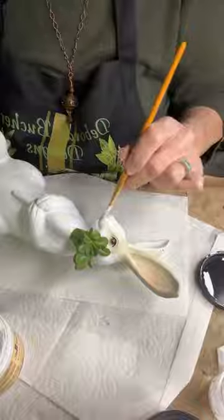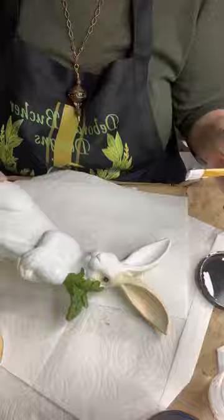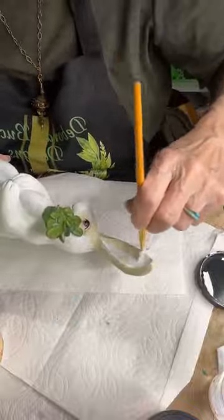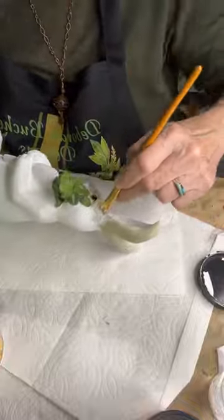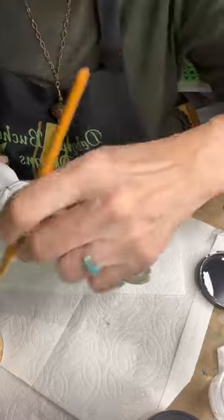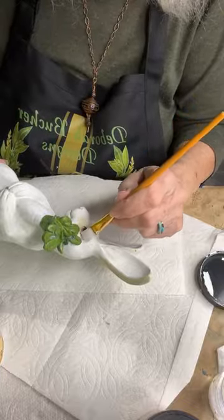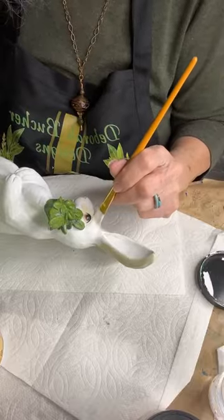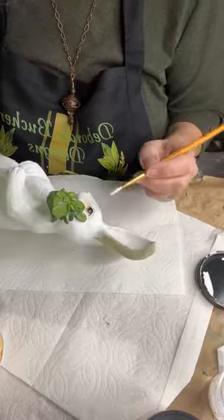It's got such a sweet face. Do you, Melissa? Well, I am of the opinion you cannot have too many bunnies. I'll probably put this guy in the guest bedroom when Easter's over. This bunny's going to get some lashes.